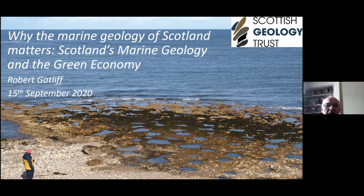Now, it is quite complicated. You see that picture. Once the sea gets in the way, it's quite hard to see anything. And we have to use remote sensing and sampling to do it. So I'll do a bit of a history of exploration in the sea and then think about a few of the things that might go on before.